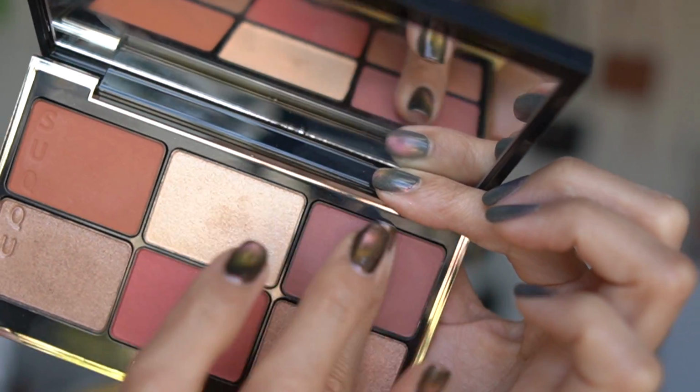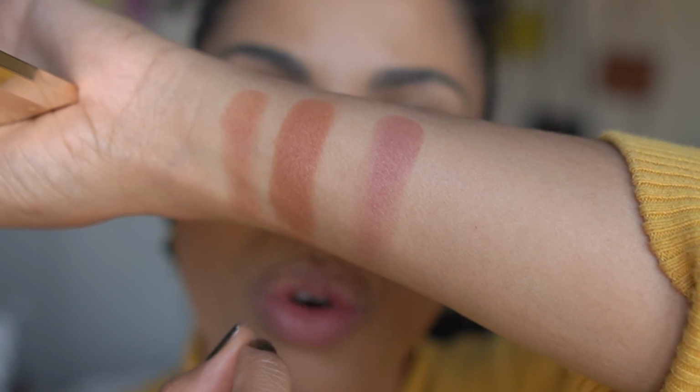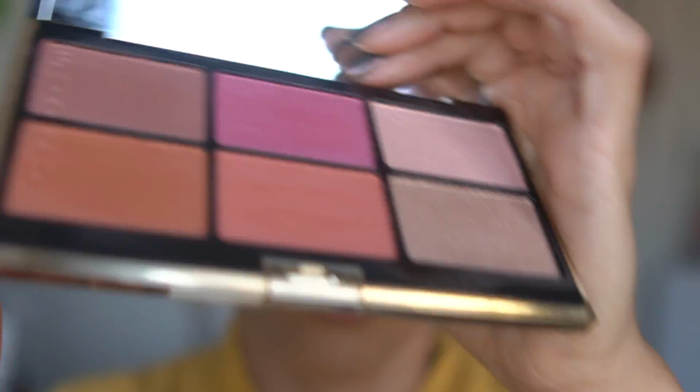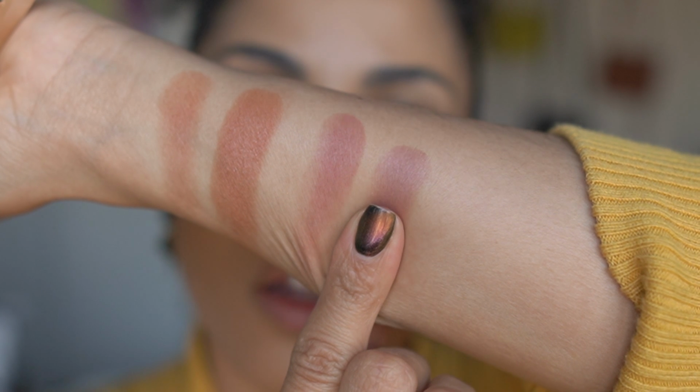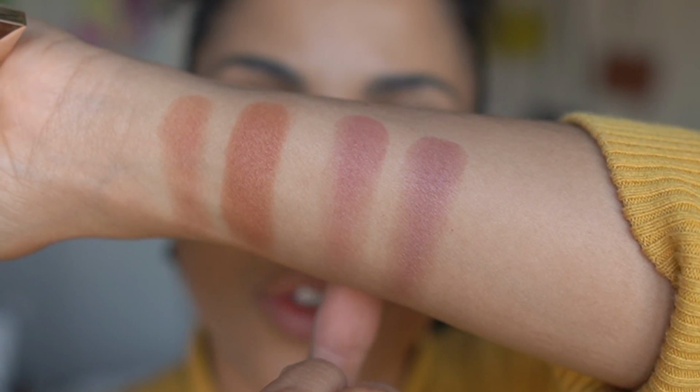Here is the mauve matte. This shade is like a beautiful rose, whereas this tone from 101, I think maybe a little more mauve. So you see it's a little more cool tone. There's a little more rosiness from 102.